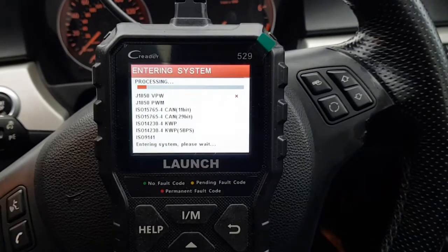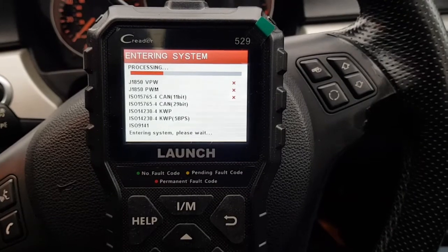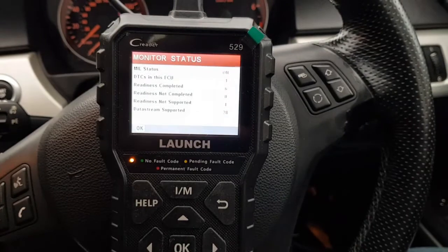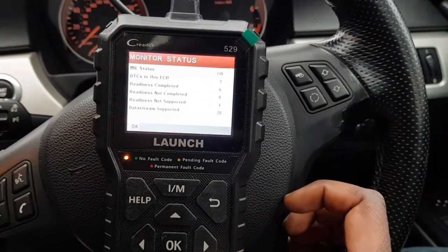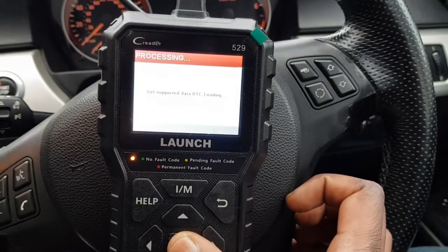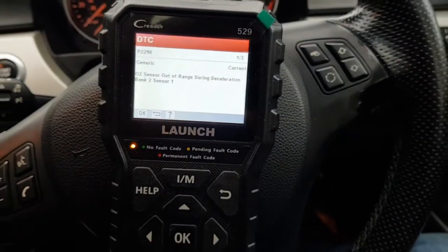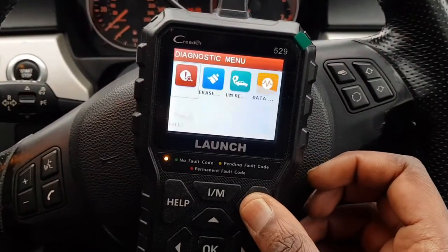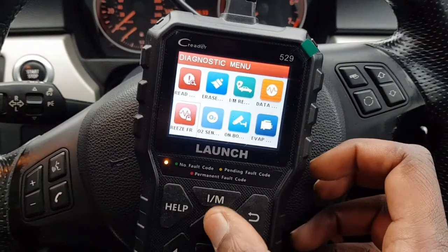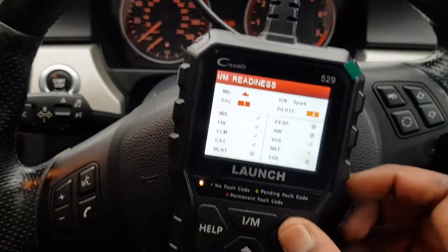Here I'm going to take you through some of the options. I have just clicked the diagnose option. There are 8 menu options on the main menu. And here it gives you various information relating to the car, and it now has some fault codes, of which this one has an O2 sensor out of range during deceleration, bank 2 sensor 1 error. So that is what is causing the check engine light on this car.